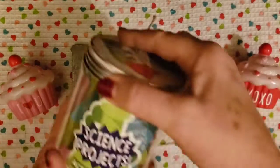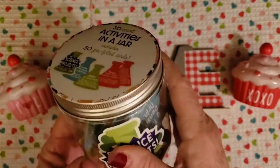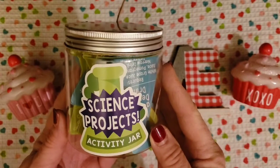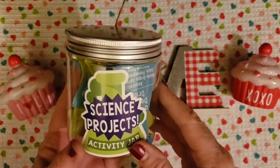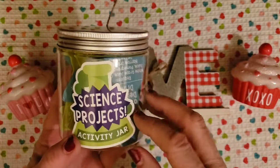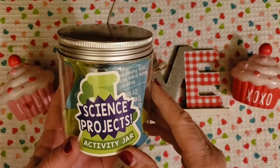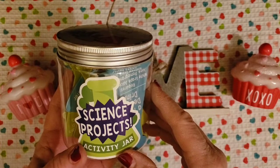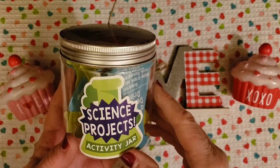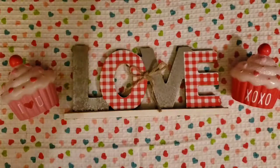We also, for science, we're going to use our science projects, activities in a jar. And I got this at Target. So for our science, we will be using this. And they have some really fun things. I'm kind of looking forward to doing some things with red and pink and just different fun things. And we will be doing some baking and making cookies. And I have some X's and O's and heart-shaped cookie cutters, and then we will decorate them. So that would be a nice, fun family project.